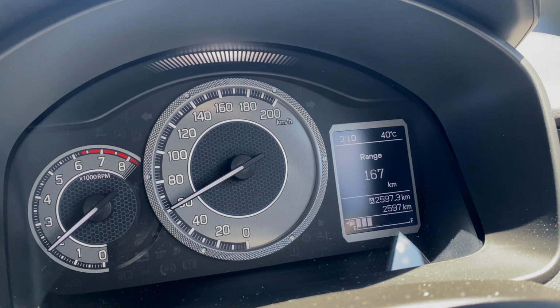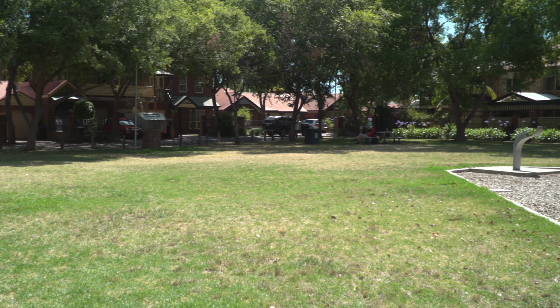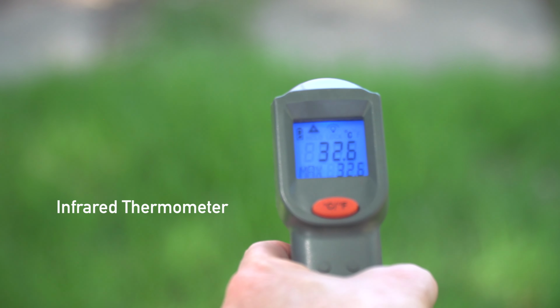So we're here today on a 40-degree day. It's really quite hot out in the sun and quite hot in other areas, but within the park, within the shade, it's really quite comfortable. We're going to demonstrate now exactly what the temperatures are, and we're looking at surface temperature and just how much moisture is in the soil, so we'll get our little gadgets and have a look around.